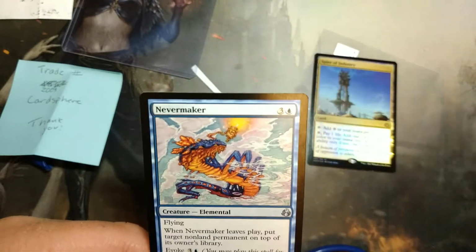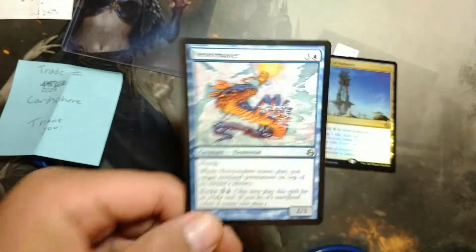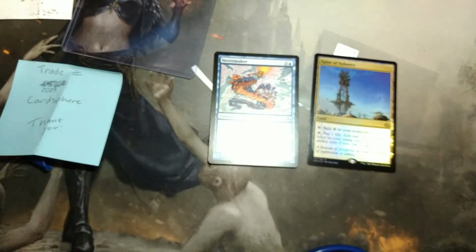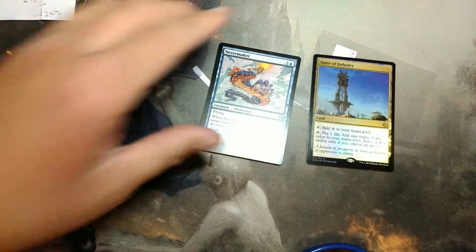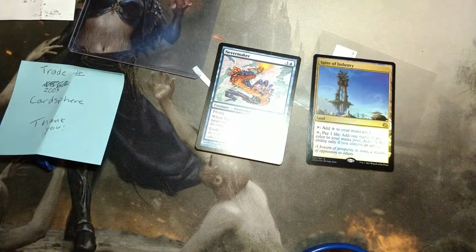So not only did I get the full Spire of Industry, I got committed the last card for my commander deck. I'm still waiting for several of them that are coming from users overseas. So I just wanted to get that on film, and thank you again, Eddie Viscosity, for the trade.